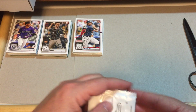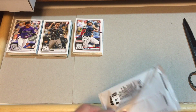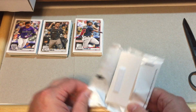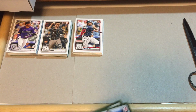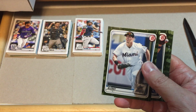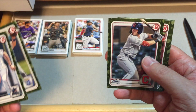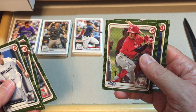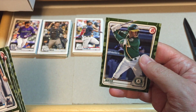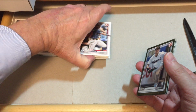All right. Is it possible to get a camo autograph? J.J. Bleda, Bobby Witt Jr., Nolan Jones, Luis Garcia, and Jorge Mateo.